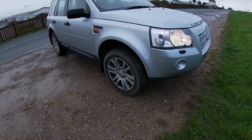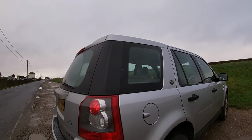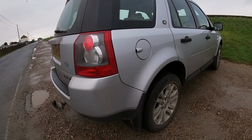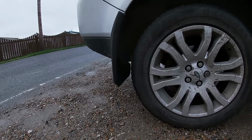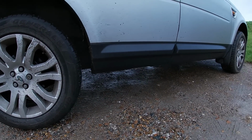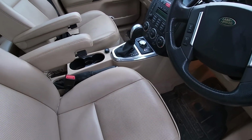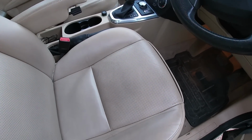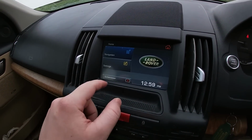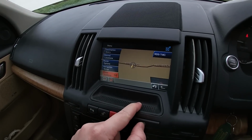Now, this is my Land Rover Freelander. Some may consider it the baby Land Rover and some of my friends joke that it shouldn't be called a Land Rover at all. With an original price tag of over £30,000, this HSE model has all the mod cons and features you would expect, such as heated seats, electric everything, a touchscreen display and built-in sat-nav. Today, Parkers value it at around £4,500 if you're buying it from an independent dealer.